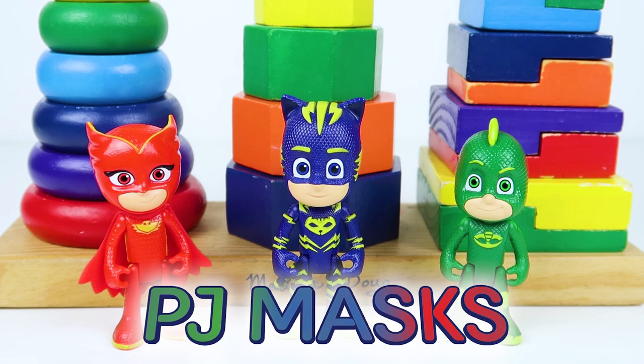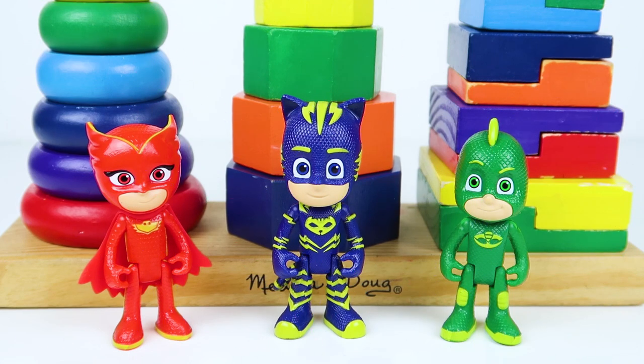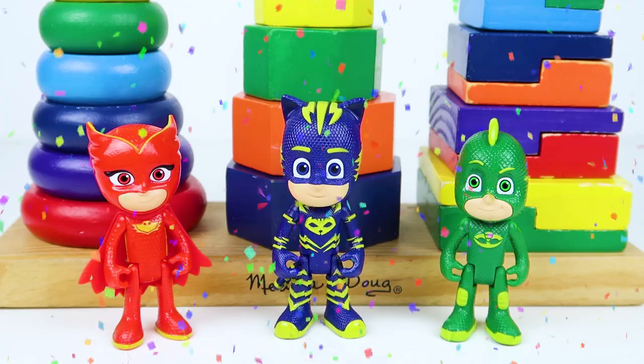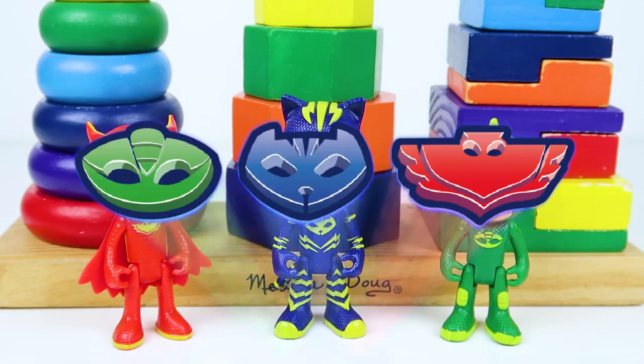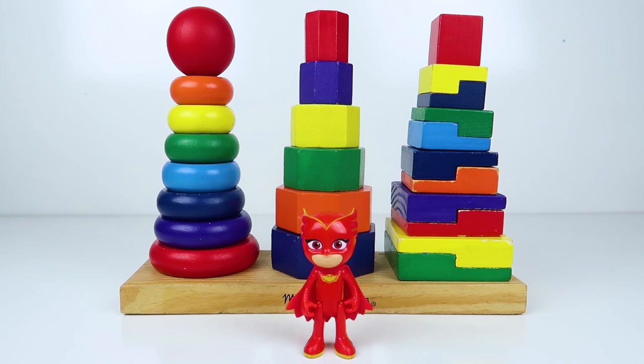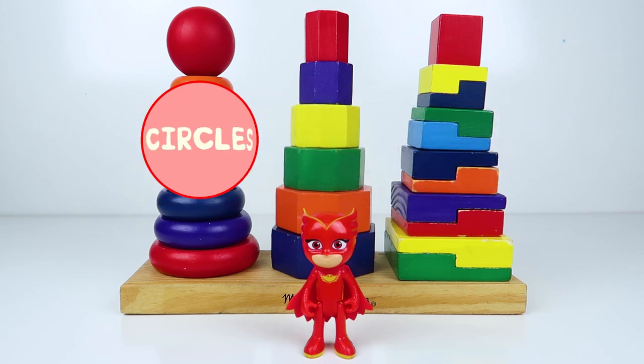We're the PJ Masks. And today we're going to be learning all about colors and shapes. So let's get started. I'm Owlette, and I want to show you all of the colors of my circles.